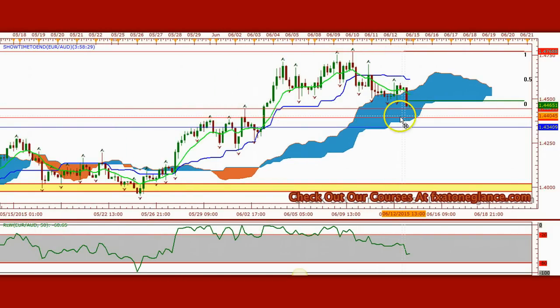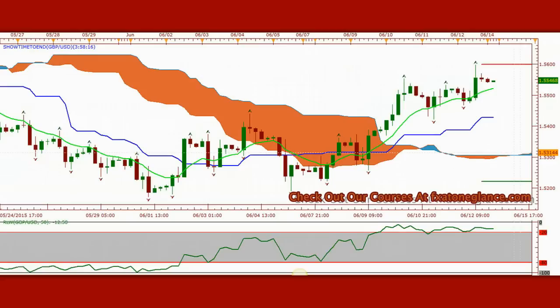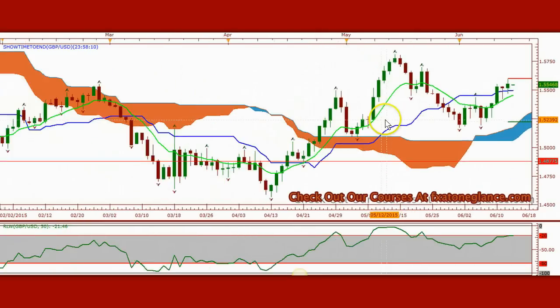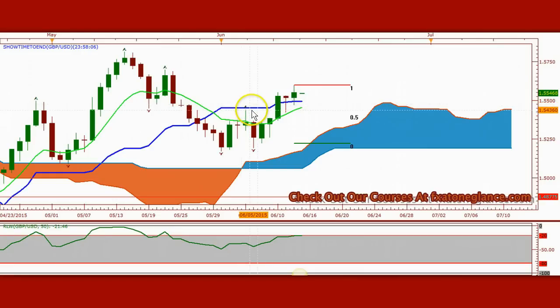All right, so that's the Euro Aussie. Now we're going to go to the pound US dollar. Let's go to the pound US dollar, and we're going to start off on the daily time frame. So pound US dollar on the daily, I earlier set up a trade with this pair, but I'm looking to see this pull back a little now.